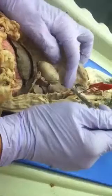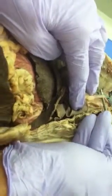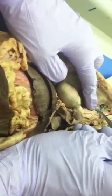Okay, let's see. Let's start with the arteries. Okay, of course, this is the heart. This is the aortic arch. Right there. Okay. And of course, in the cat, there's 2 branches off the aortic arch. This one is the brachiocephalic artery. And that's going to branch into 3. That brachiocephalic artery in the cat is going to branch into both carotids, both common carotids, and the right subclavian.